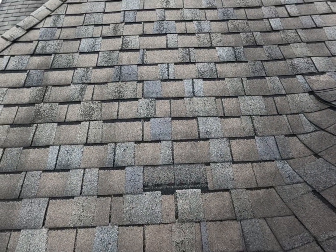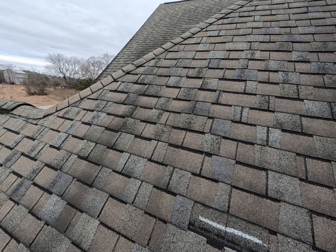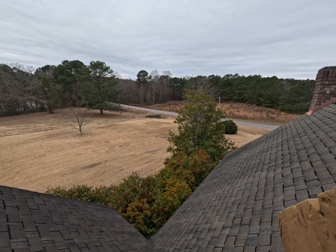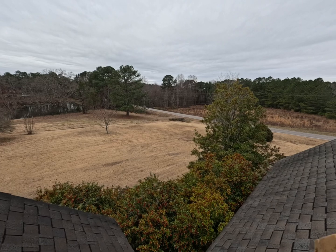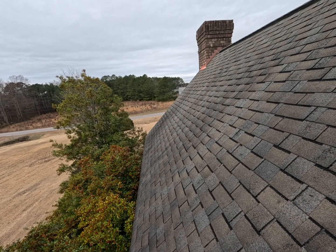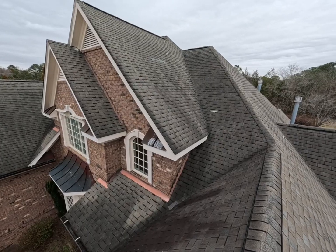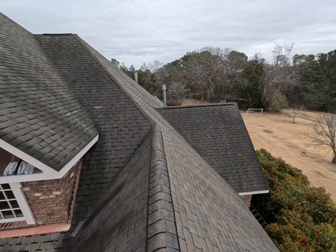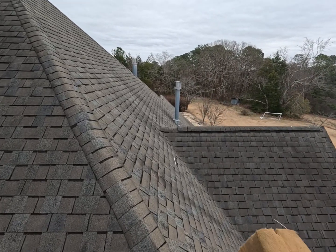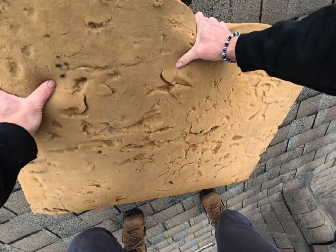So another missing shingle. Don't really see anything that sticks out over there. Not really sure why I came over here. Let's go back. Let's get on this side. Go further. See what we can figure out.